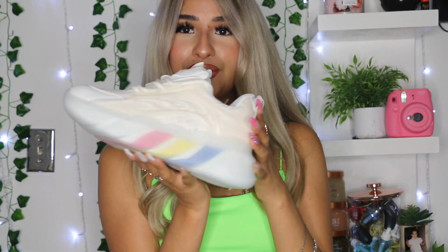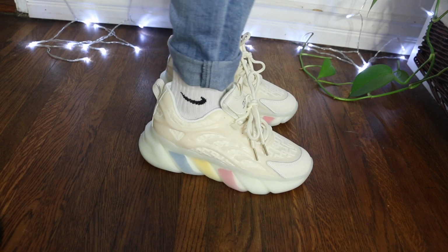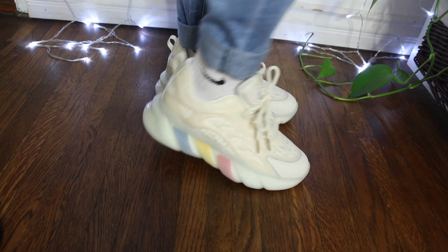You guys are so freaking cute. Like, it has like the little red, yellow, and blue lines right there. So these are just like some chunky big shoes, and you guys already know I love my chunky shoes. So I went ahead and got these, and I just feel like these are just super, super fire.